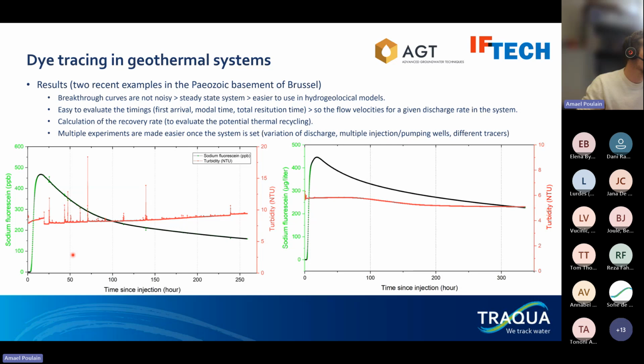So it is easy to evaluate the timing: the first arrival, the modal time, the total restitution time, so the flow velocity that you will calculate for a given discharge and a given distance between your wells. You may calculate the recovery rate because you exactly know the discharge of your test. And the idea is to evaluate the potential thermal recycling in your system.